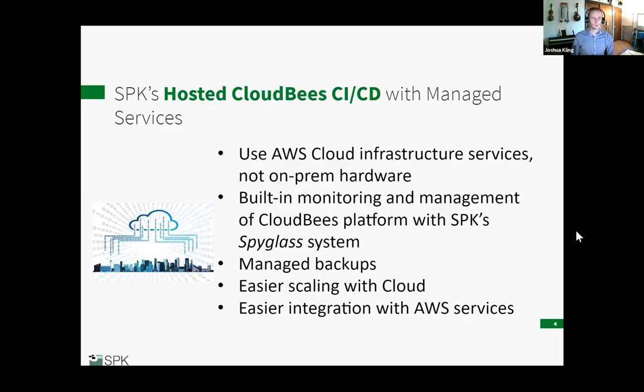We also offer managed backups, so it's simple to do, and easier scaling. All AWS services are easily scaled. So if you need more power to make more builds, that's easy to do here. We take care of that real quickly. It can even be automated. And of course, if you're already in the AWS environment there, it's easy to connect with other AWS services because the ecosystem is all connected together.